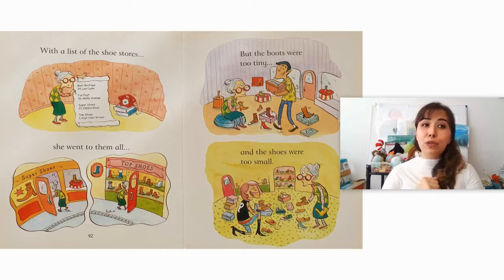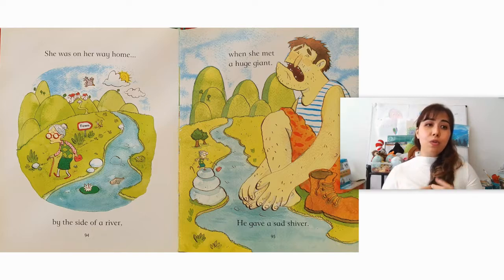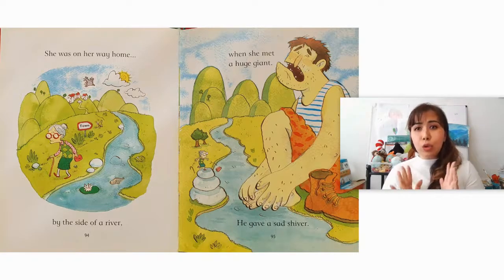With a list of the shoe stores, she went to them all. But the boots were too tiny and the shoes were too small. She was on her way home by the side of a river, when she met a huge giant. He gave a sad shiver.